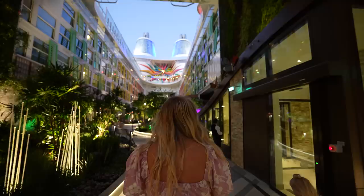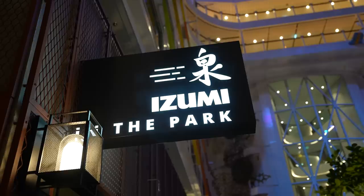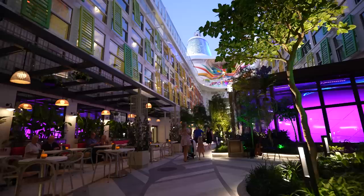First look at Central Park. Oh, how beautiful. What a cool time of day to come out here. Look how nice the restaurant looks. This is where we're eating tonight. Yeah. This looks so nice. The lighting. You can see Sorrento's. That's the pizza shop, Hunter.